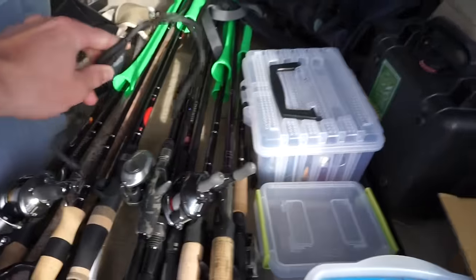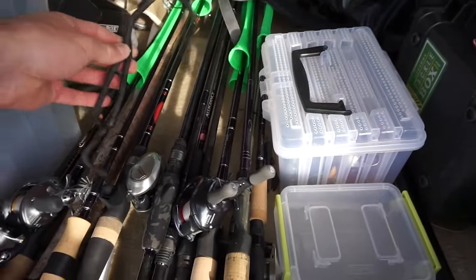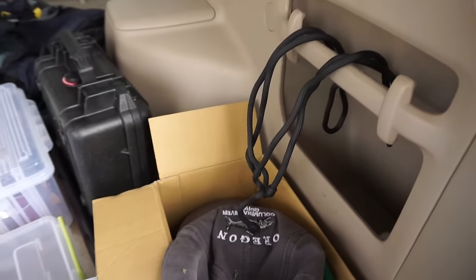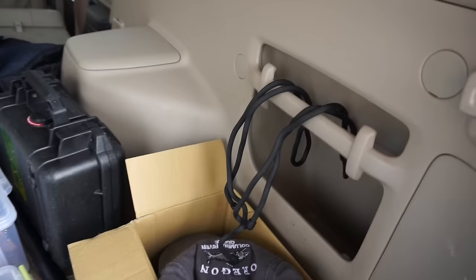I use these to tie around my rods when I'm making long hikes, so they're not falling out of my hands, they're not falling on the grass. And these work kind of well. I just started to use these. They're not super strong, but they work pretty solid. The actual name is gear ties. I think they're $10 for two, so it's not too bad.